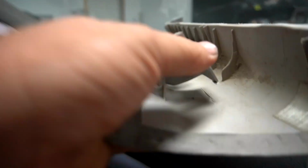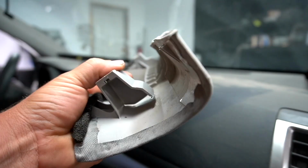Sun visors, this one I could not install. This one over here is broken, so I'll probably have to glue it. But there's another thing that's broken, this piece. Because of that it doesn't want to clip in, so I'm going to have to figure something out.